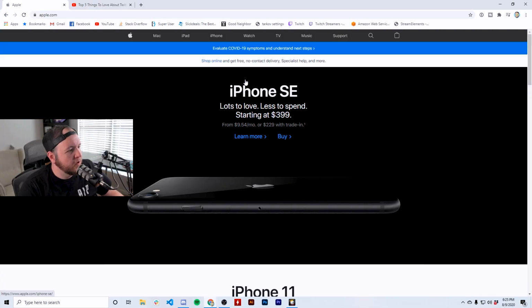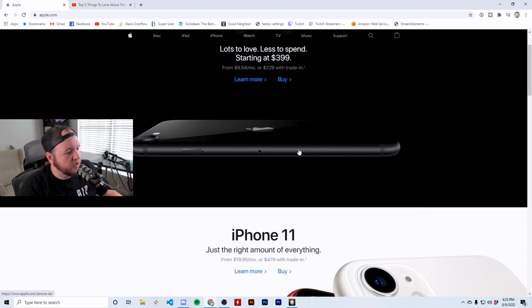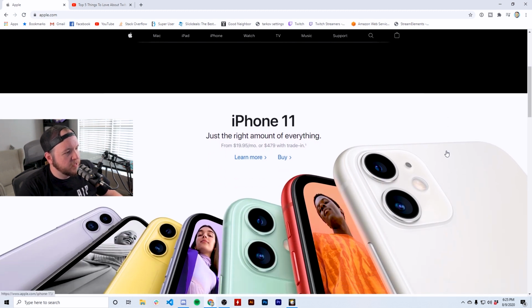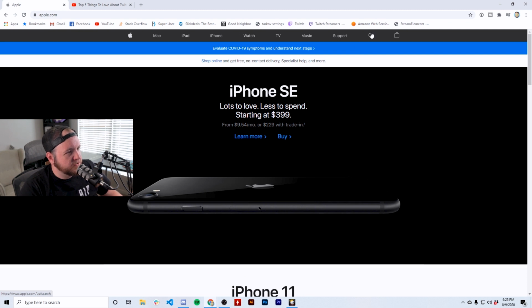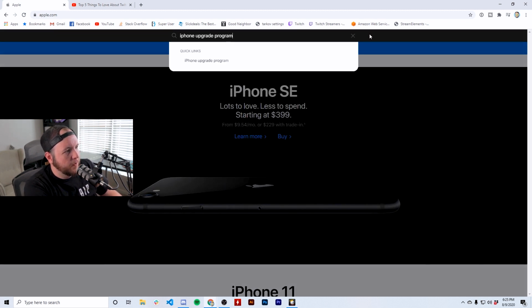All right, guys, so we are on the Apple homepage right now. As you can see, they're advertising the iPhone SE. We've got the new iPhone 12 coming out, rumored, of course, but normally they come out in September. So I'm going to show you how to sign up for this program, so as soon as the new iPhone becomes available, you're ready to purchase it. Up at the top, we'll make this super easy. We're just going to type in iPhone Upgrade Program.